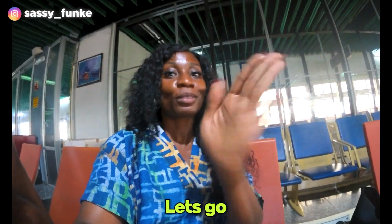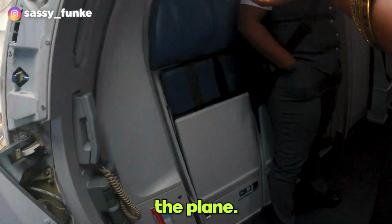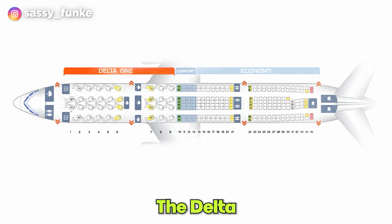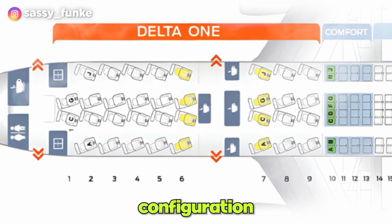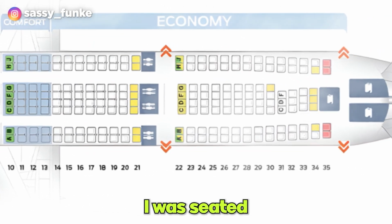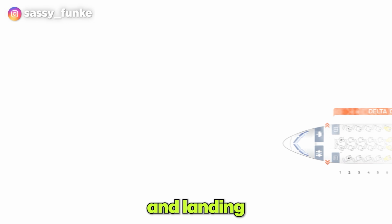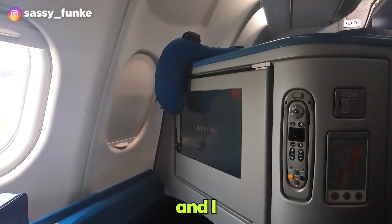All right, let's go. Now onto the plane. Delta's Airbus A330-200 was our ride, featuring 4 cabin options. The Delta One business cabin is laid out in a 1-2-1 configuration, offering privacy and convenience. I was seated at 8A, a window seat I had pre-selected, perfect for capturing those takeoff and landing shots. This was my first time experiencing Delta One, and I was impressed.